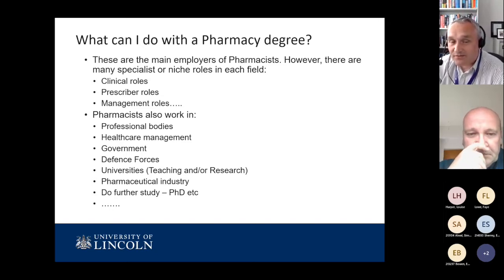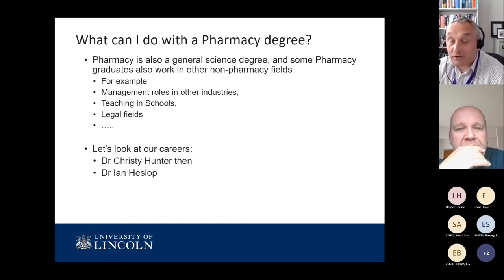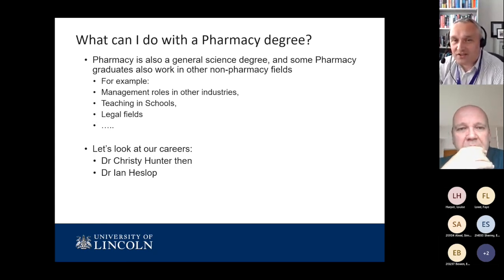Like ourselves, some pharmacists come and work in the university sector, a lot work in the pharmaceutical industry, a lot do further studies. So there's lots of different career options for pharmacists. But not just in pharmacy. What you've got to remember is, Christy has already mentioned this, the pharmacy degree is not just a degree which gives you entry into the pharmacy profession. It's also a general science degree, and it covers lots of different subject areas.